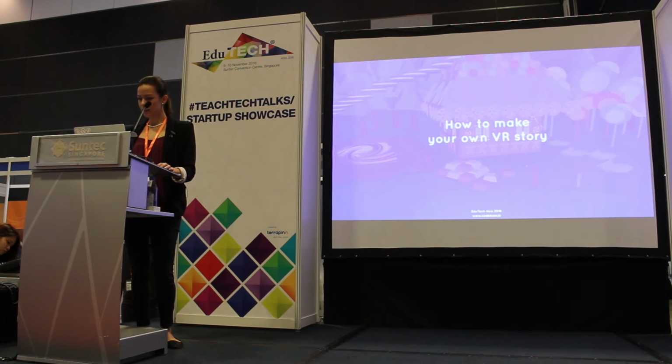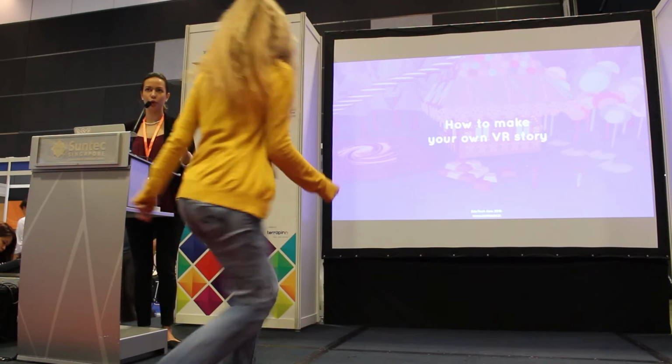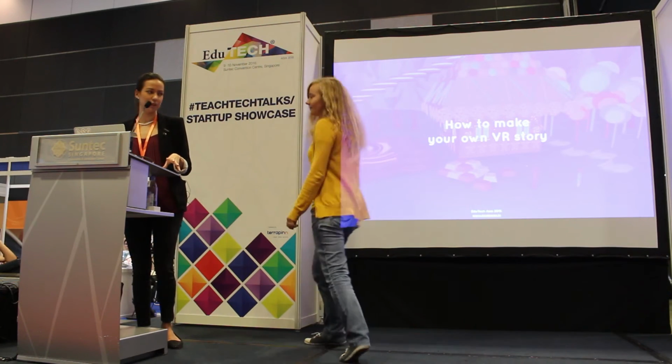And now Susanne is going to explain to us a little bit more in detail how CoSpaces works and how you can create something with that.